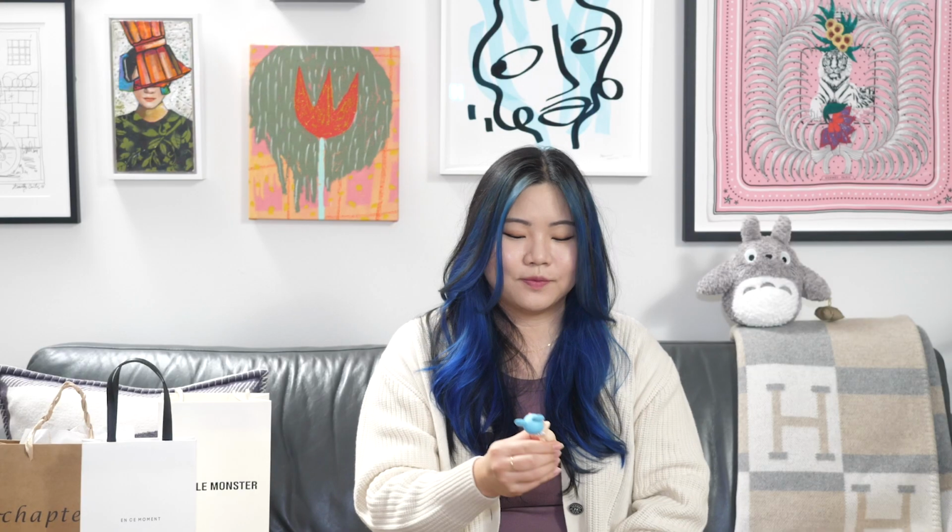Ta-da! Again, blue. I guess that was the whole running theme for my whole winter. But I got the little mouse. How cute. So this is the pad, the sticky pad is right here. So you can stick it like this onto a monitor, a piece of furniture, wherever you want to stick it. And then this is the little bag. How cute. So I had to get it because I had never seen these before.